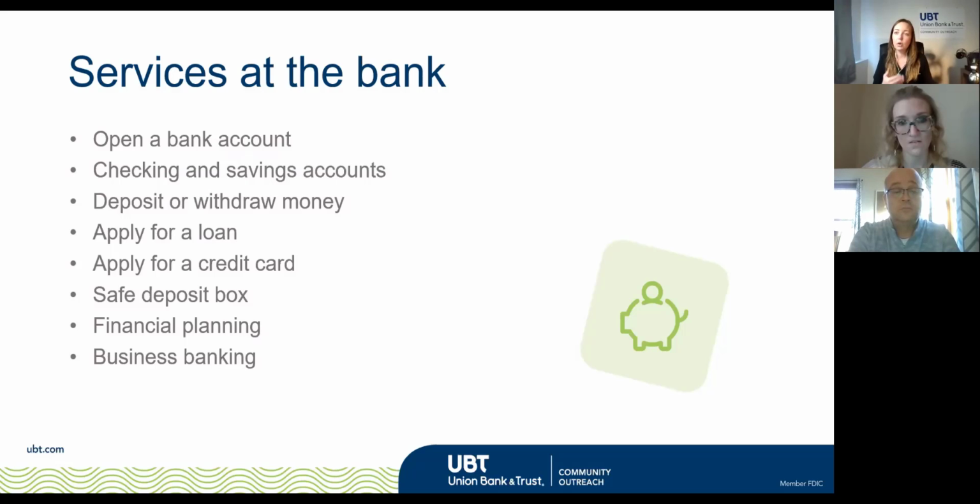You can go in and deposit or withdraw, so put money in your account or take money out. You could apply for loans or credit cards. There are people there that are available to do financial planning. I'm a financial coach, which means I can sit down with you and make a budget or talk through your budget or help you with resources in the community. Financial planning is kind of a step up. This is for folks that maybe own a home, have a lot of savings, or are planning for retirement later on in life with a little bit more cash in their pocket. So financial planners help them make big decisions for their money. Business banking: if you own a business or even a small business, we help with that. If you're an entrepreneur, we can definitely help with that.